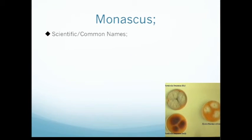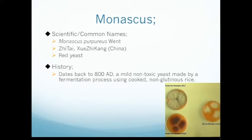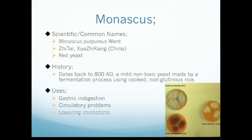Monascus. Common and scientific names: Monascus purpureus, Zai Tai, Su Si Kang in China, also known as red yeast. The history: this dates back to 800 AD. It's a mild, non-toxic yeast made by a fermentation process using cooked, non-glutinous rice. It's used for gastric indigestion and circulatory problems. It's also used to lower cholesterol. This is where the statin drugs come from.